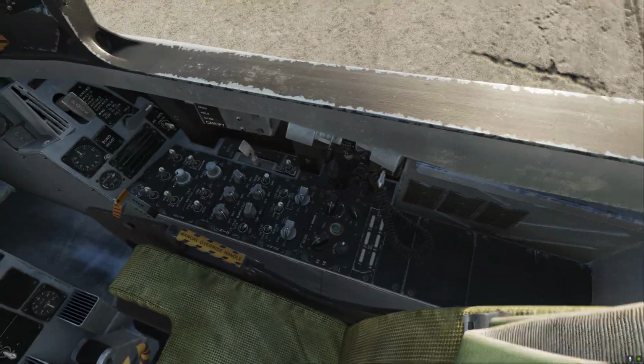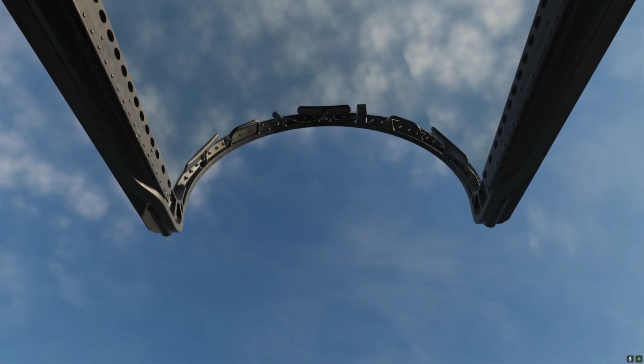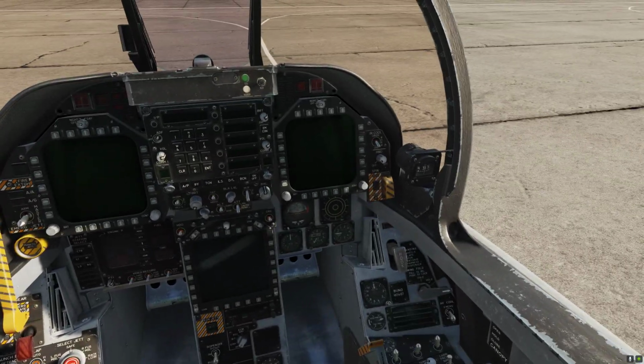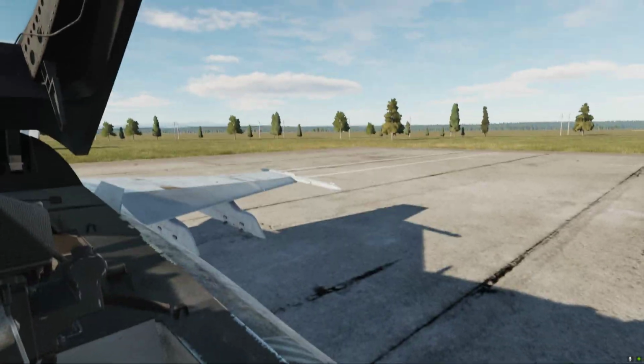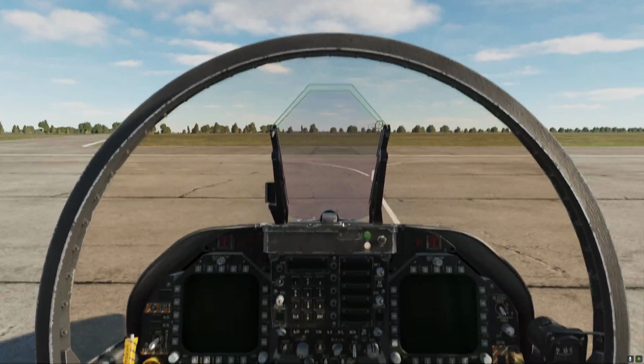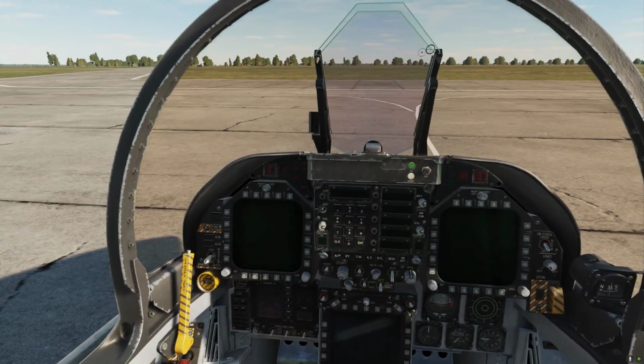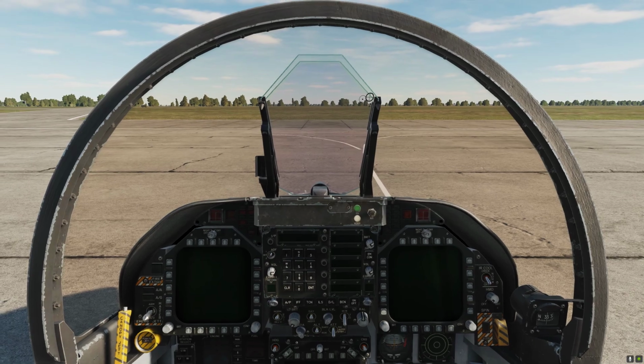Okay, so as you can see, I'm now sitting in the cockpit of the F/A-18. Even the canopy is open. It's totally switched off, and I'm looking around. I'm using a head tracker, so as I move my head, I can basically simulate the pilot's head movement when looking at the environment.